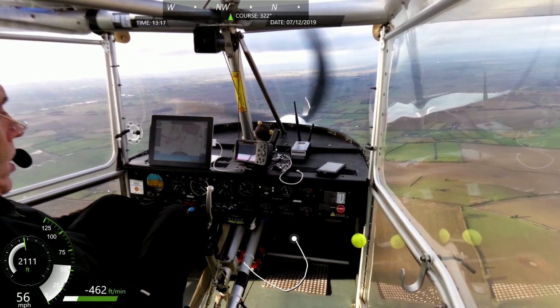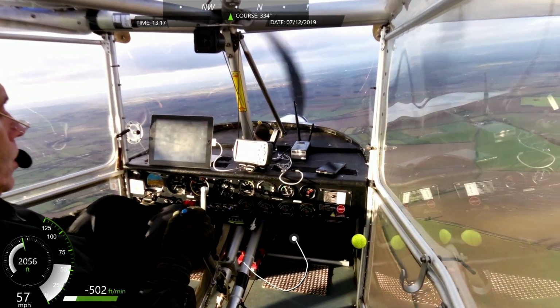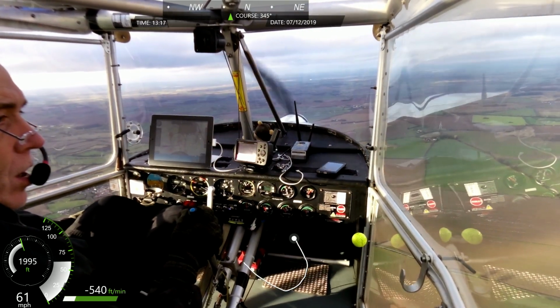That's pretty much it now, onto the glide as it were. Probably need a bit more power. In fact, we'll need a lot more power.